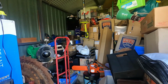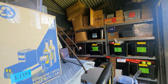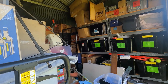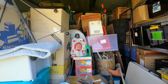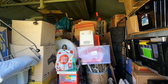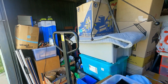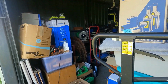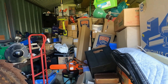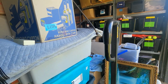Now this is meant to be my workshop, or at least the start of my workshop, and as you can see, we're not there yet. But like I say, this is the most well organized one. I am not a naturally gifted organizer, and I do not have to have things 100% to handle it or to be okay with it. On the other side of that, it can get a little bit frustrating when you're trying to find something.